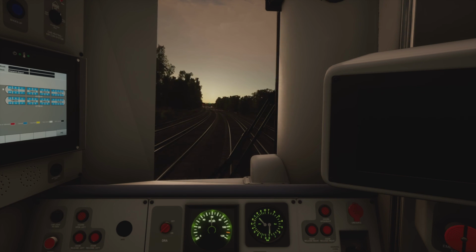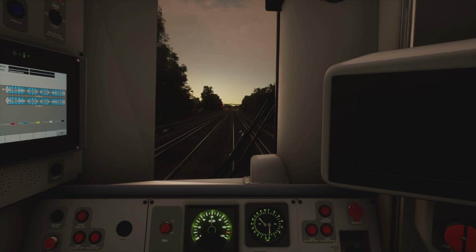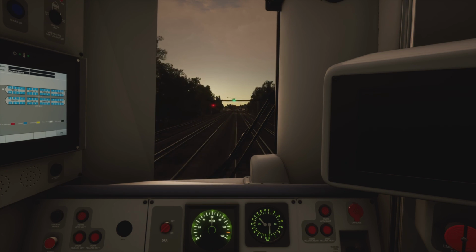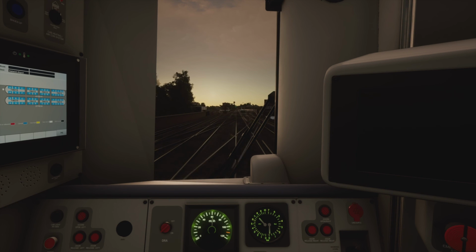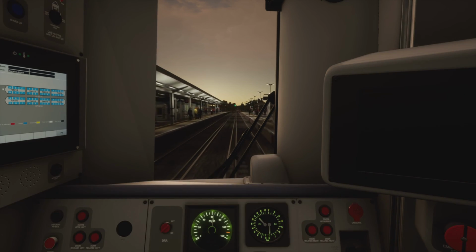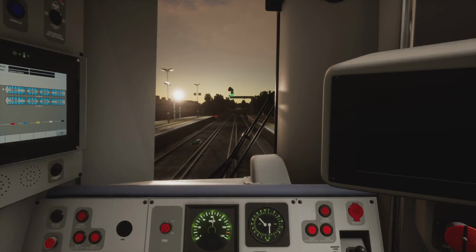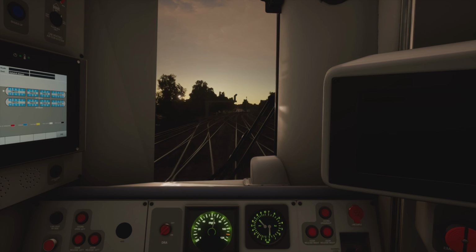And you can see we just passed a little board there with the number 70 on it, so our speed limit is now 70 miles an hour. I'm going straight into power notch 4, full power, whatever you want to call it. And we're now climbing a steep upward gradient into Balham Station here. You can see the sun shining over there to the left. In real life, that would have blinded me. I would have had to pull down the sun visor, but in train sim mode, it doesn't really do that.